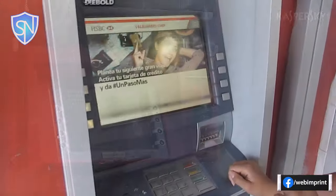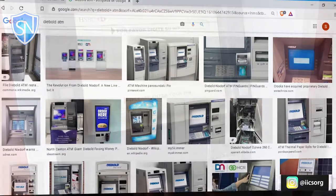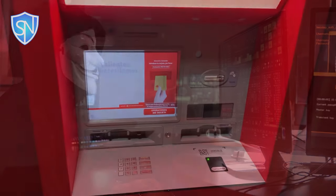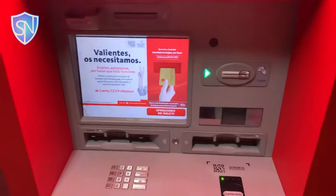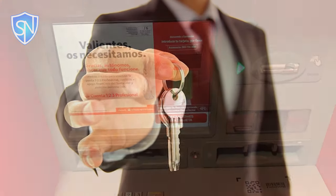Usually the brand is mentioned in the front of the ATM. They would also take pictures of the ATM and Google them. If this didn't work, they took the help of their black market contacts to find the brand and model of the ATM. With this information, they bought the keys to open an ATM and access the USB ports.